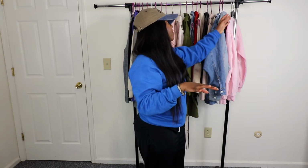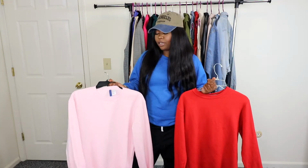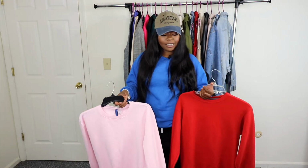Lastly, I have my sweaters, my crew necks. As you guys can tell, we got pink, blue, and rouge. Pink, blue, rouge. That's what we got. We need crew necks, my colored crew necks. It's really important for me to have crew necks in my closet.